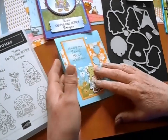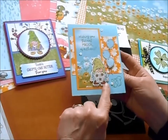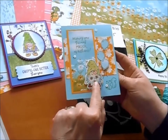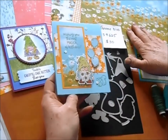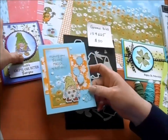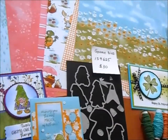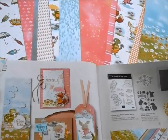And here's a couple of cute examples. This is from my friend Missy Shipman, who did this adorable little gnome, kind of even connecting the flowers here from this Rain or Shine designer series paper. So the Rain or Shine paper is actually also in the catalog, and it's being retired. And I want to bring it in to just show you where it is.